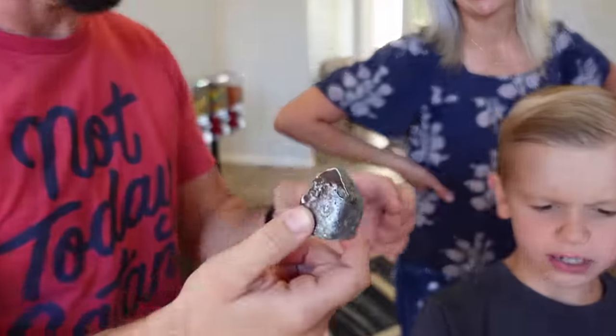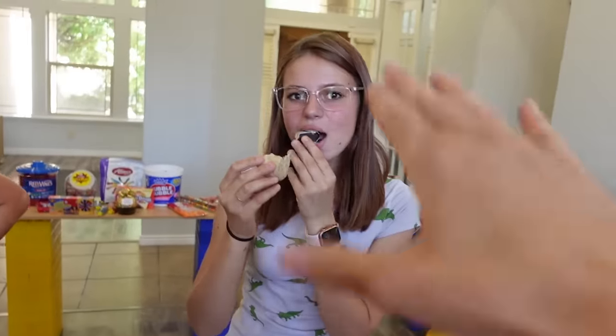3, 2, 1, go! Go, go, go, go, go! I can't bite into it! Oh, I did it! You can't, you have to keep on chewing. It has to be gone. The half has to be gone. I can't even bite into it.